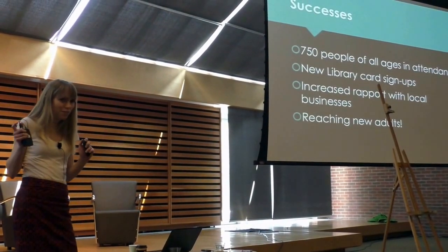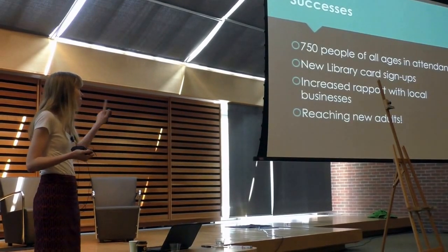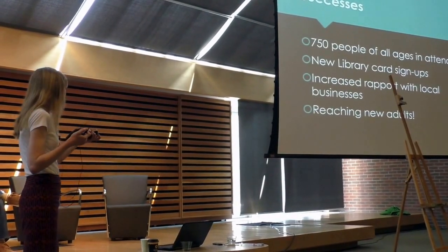In case you don't know what new adults are, they're the 20-somethings. This is one of my jobs, to really reach that demographic, and this event did it. It was great.